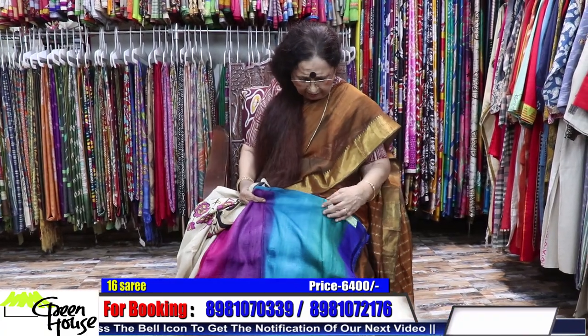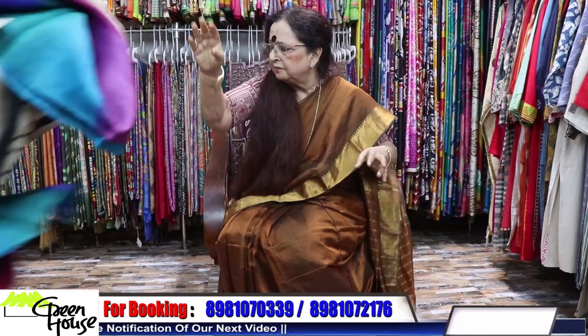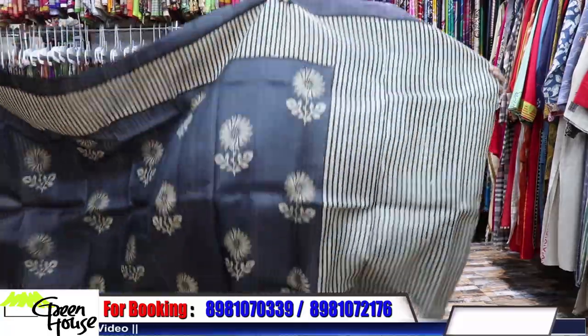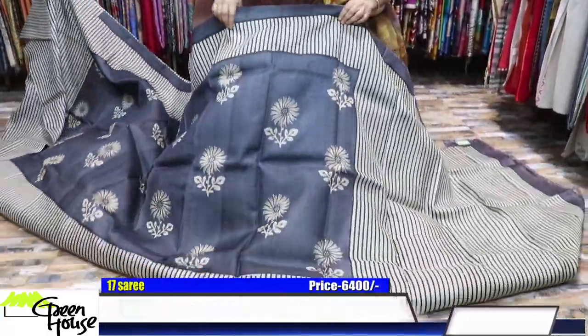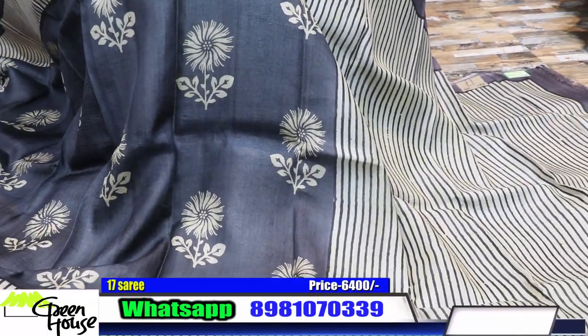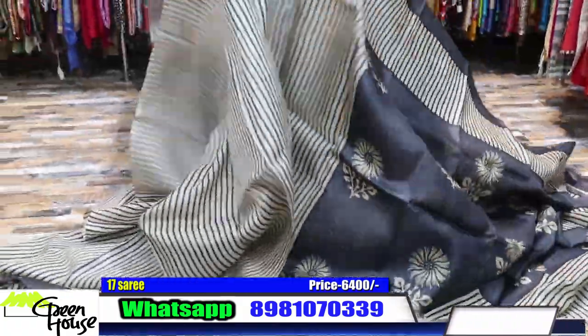All costing the same, na, 6,400. 6,400 for this one. Tassars, a lot of tassars this time. Look. This is very interesting. It is 50-50, half and half sari. The sari effect will be like this.